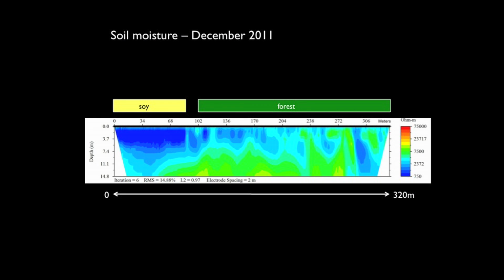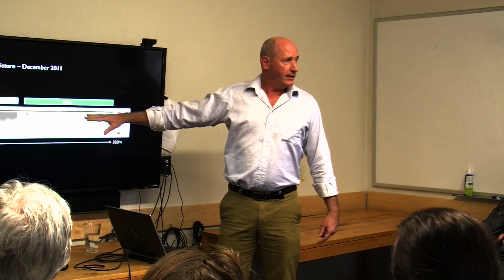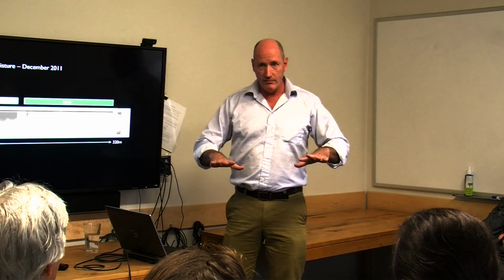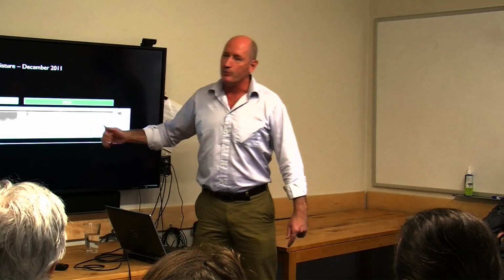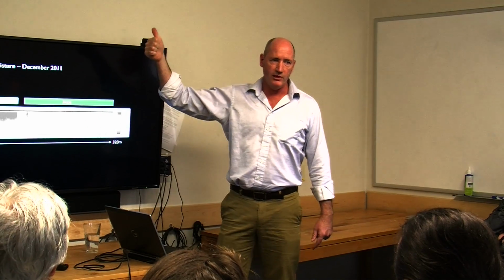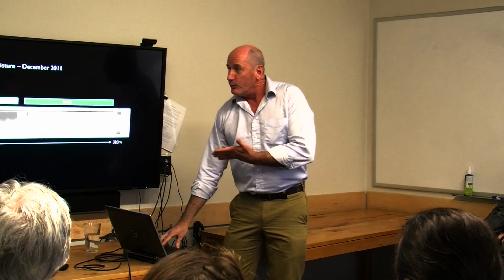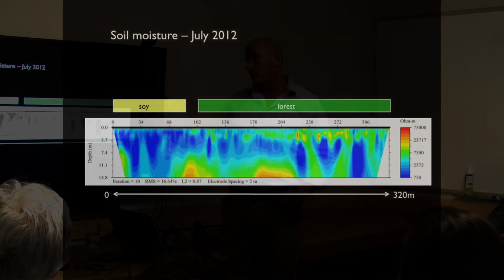That's December, so it's wet season, and it shows forest is relatively wet. There's a break there, that's soy, and it's very, very wet. Blue is wet. The same amount of rainfall is occurring here, same amount of throughfall. They're both basically 92% of the rainfall makes it to the soil surface. But in the case of the forest, it's being pulled back out for evapotranspiration, so it doesn't end up in the soil. This is something we really wanted to prove, and this particular tool has been good for that.